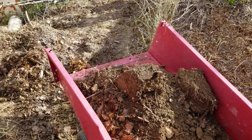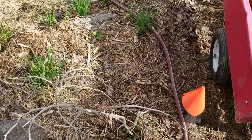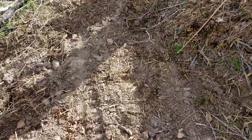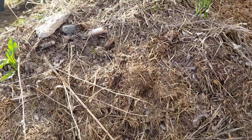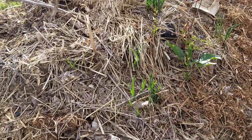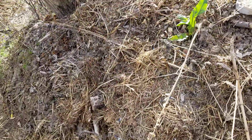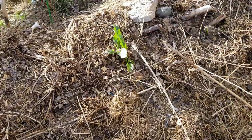This is a weeping mulberry I got from, let's see, who was that I got them from? I think it was Edible Landscaping. The garlic I got from CRMPI. Good stuff. Up in Basalt, they do a real good job up there. Learn a lot of stuff from them.